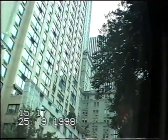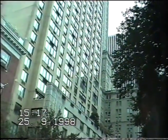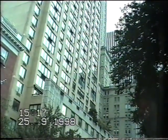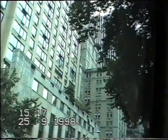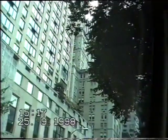30 cents for each fifth of a mile. $2 just to get in and close the door. And then it's 20 cents per minute. The old Checker cabs, the big boxy cars. There's only 2 of them on the road. Only 2 of those are left.